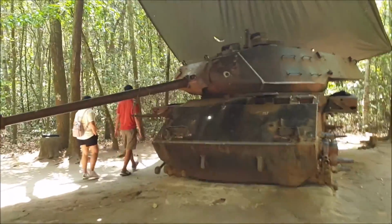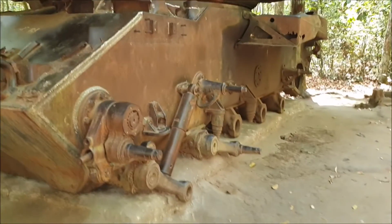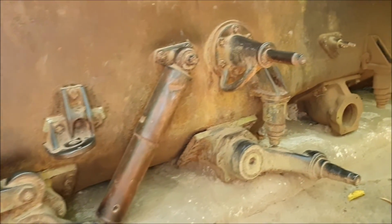In the background you will hear shooting noises from the shooting range. After the tour of the tunnels, you can try your hand at first-hand shooting, using the guns from the war.